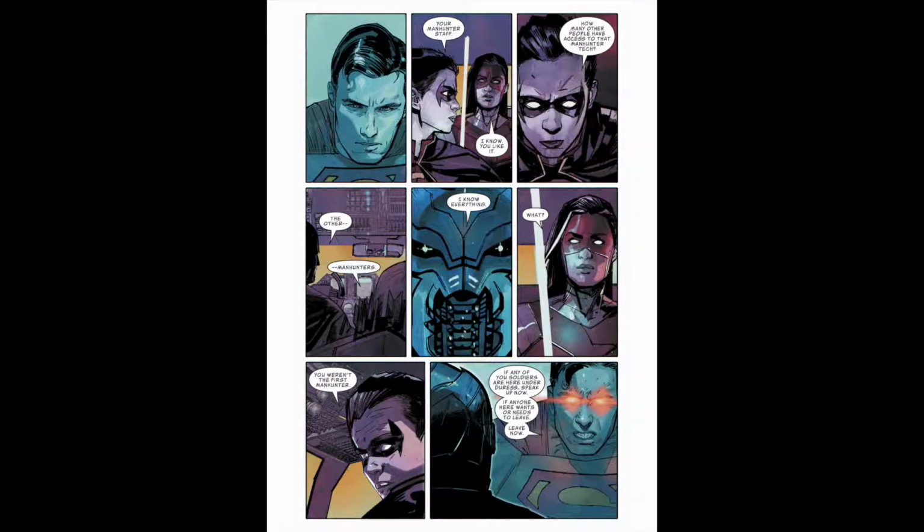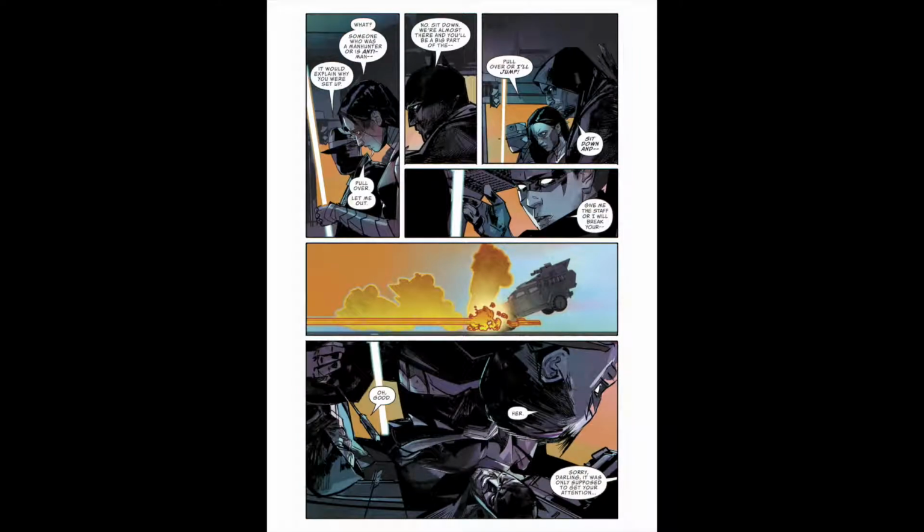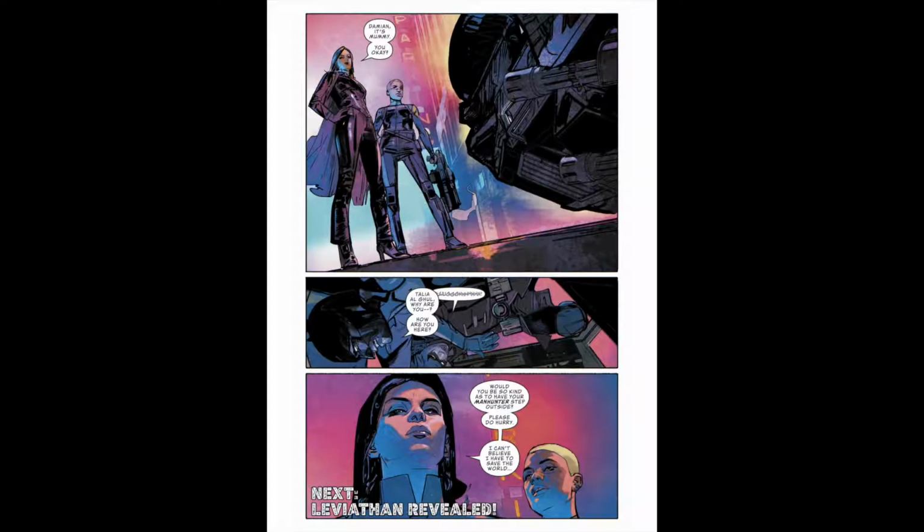And Elongated Man says, basically, it's her father. Her father is Leviathan or Leviathan adjacent, and she's kind of in denial. Zatanna is offering to send her there, showing her the room, and Batman has been listening in on the other end in his $3 million car.